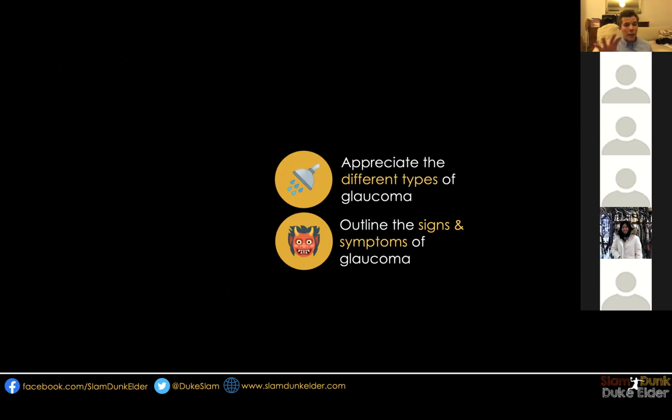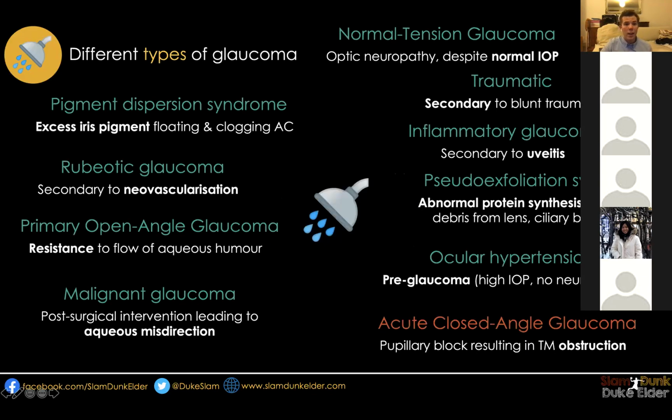Things will become a bit clearer as we talk through the different types of glaucoma and the classical signs we might see with them. Remember that we subdivide into open angle and closed angle glaucoma. That's primarily the pathophysiology that allows us to develop raised pressures as well as neuronal damage. I can't see any questions yet on the chat, so that's reassuring, but let's leave them towards the end, and I'm happy to answer any then.